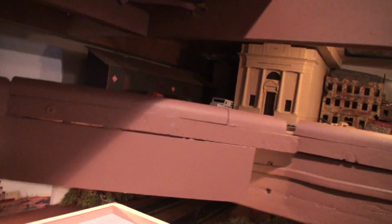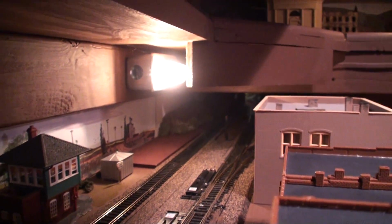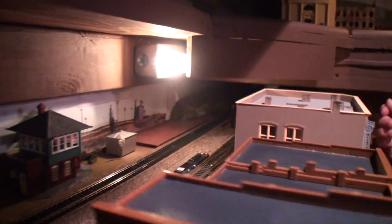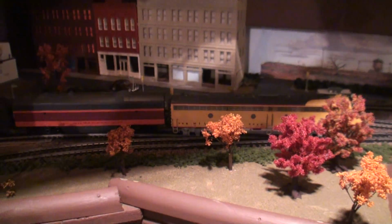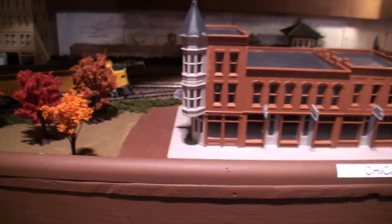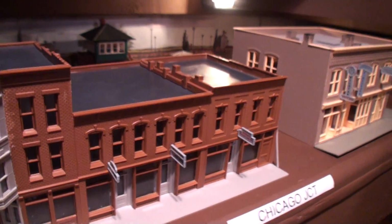Down here, you're looking at the connection to Chicago. This is Chicago Junction. Back in there is how we get onto the top deck, where Union Station is and so forth. As a matter of fact, you remember Bruce said he had Second 56 coming? Well, here is Second 56 at Chicago Junction, and he is the East Coast section for the mail train.